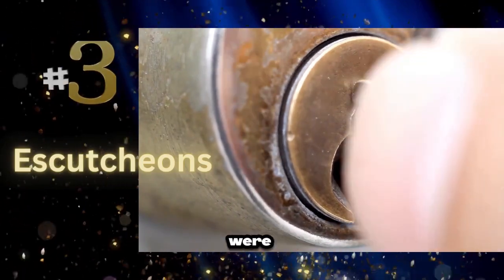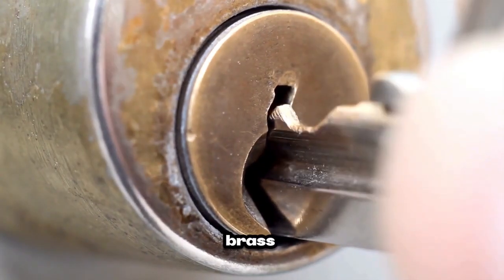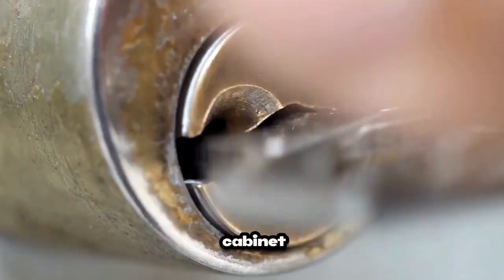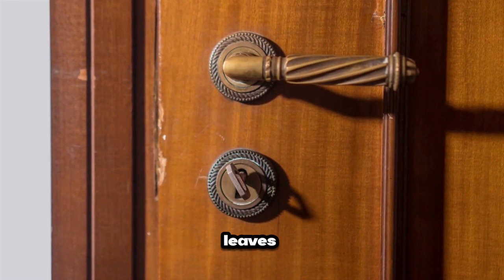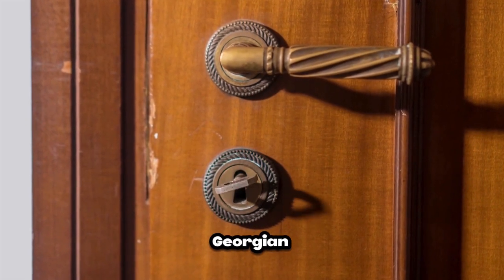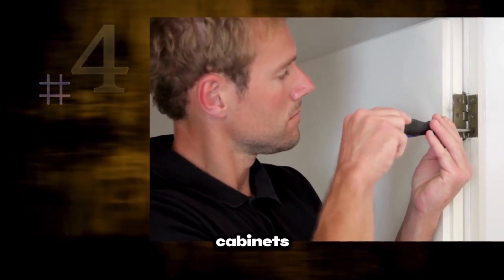3. Escutcheons were decorative plates that were used to cover the keyholes of cabinet doors and drawers. They were typically made of brass, silver, or gold and were designed to match the other types of cabinet hardware. Escutcheons often featured intricate engraved designs, such as flowers, leaves, and vines, and were an essential decorative element of the Georgian style.